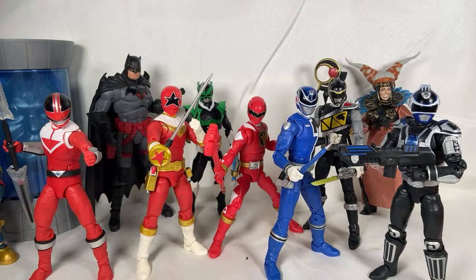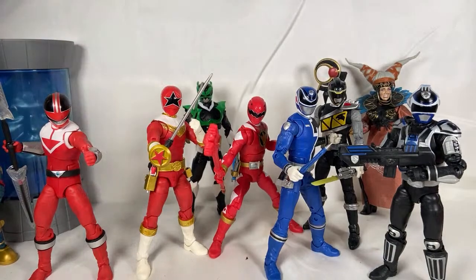Back after the internet problems. What are my thoughts on the Thomas Wayne Batman? Thomas Wayne Batman's pretty awesome. The only issue that I really have with him is his ankles kind of look a little ugly. They hold position pretty well as far as what I've seen when I've been playing around with him. Let me get him up here. So I'm talking about him.